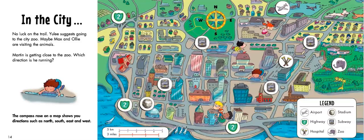No luck on the trail. Yuli suggests going to the city zoo. Maybe Max and Ollie are visiting the animals. Martin is getting close to the zoo. Which direction is he running? So let's think about that for a minute.